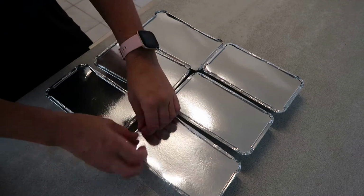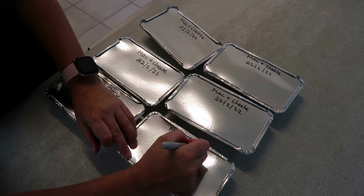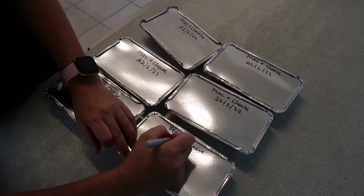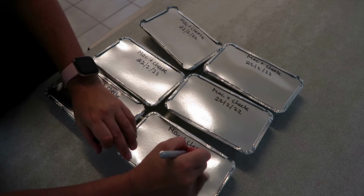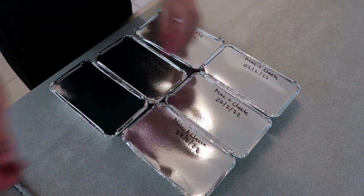So I've made really good sized portions of macaroni and cheese here. Like I said before, the containers are quite big for one child. So definitely 2 meals out of one container. So there's 12 meals here. Cost hardly anything to make.